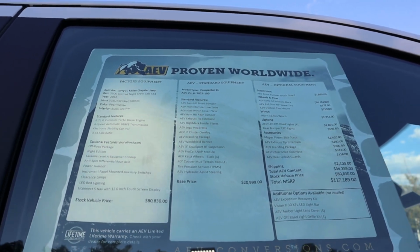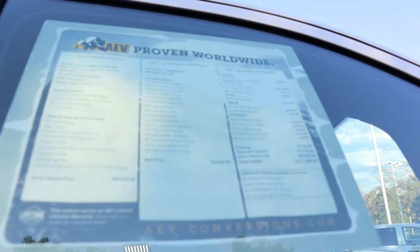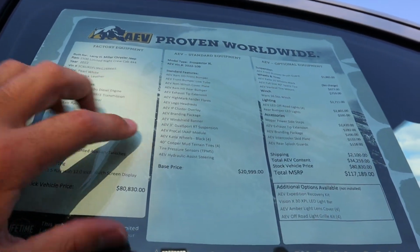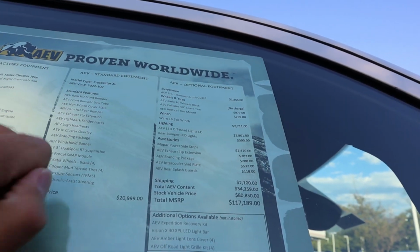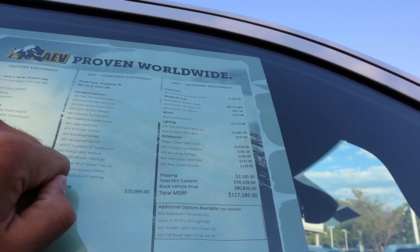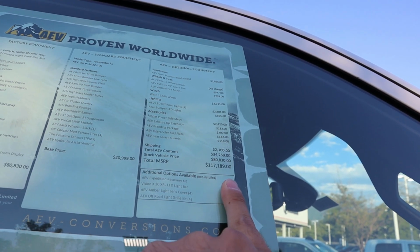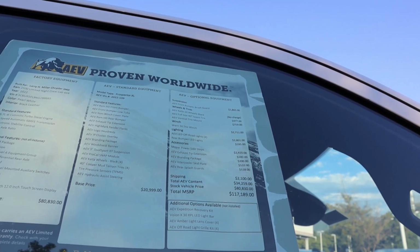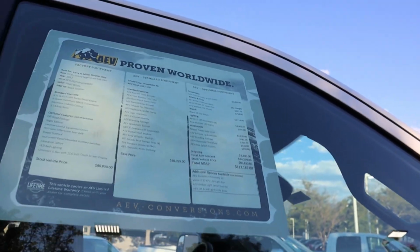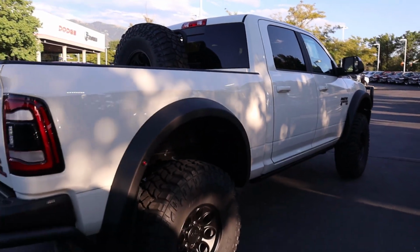So they do add some assistance because, well, yeah, you need a lot to move 40s, so it's definitely good that they do that. But you guys can see the rest of the stuff that comes standard with this. This does have some options added to it as well, as you guys can see. And notice here, after all options added to it, total MSRP is $117,189.